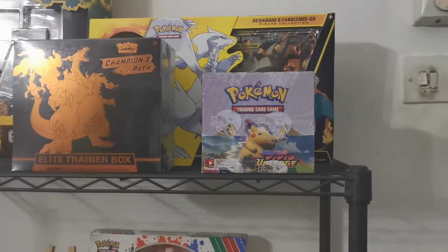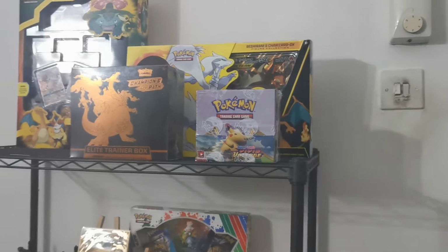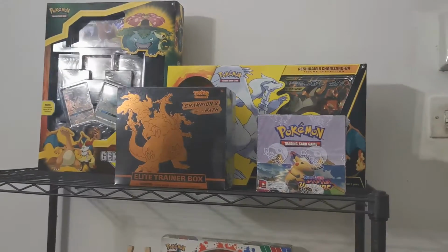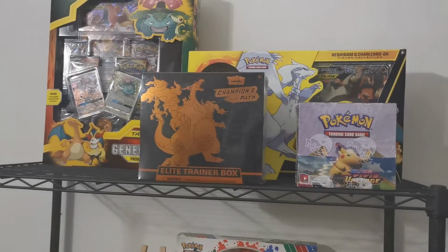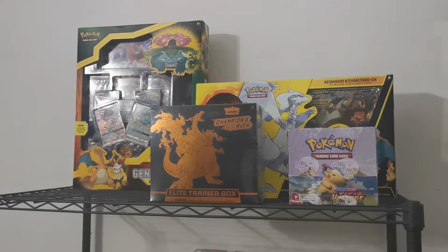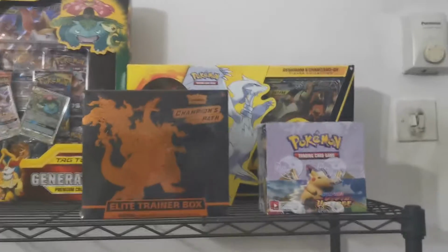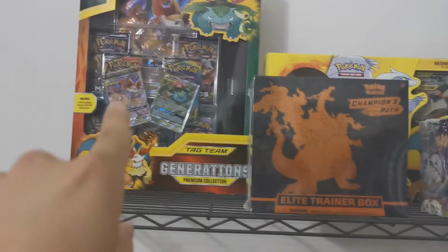So we're going to see how long this takes to actually flip, because I had the Unbroken Bonds for about a year and it skyrocketed on eBay up to like 1,200 ringgits, and I sold it for 900 because I was just trying to make a fair margin for myself. I'm thinking of it from an investment point of view. So these sealed products are really just for investment purposes. We got that one in the back for 100 and this one for 160.